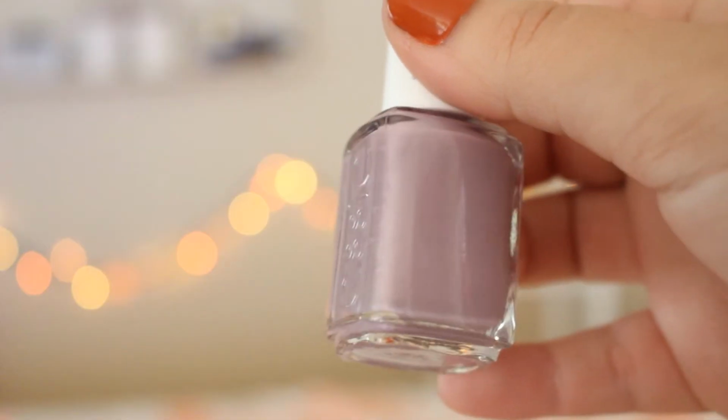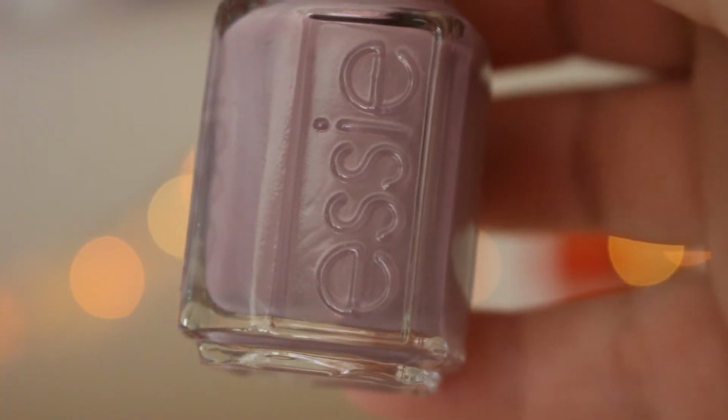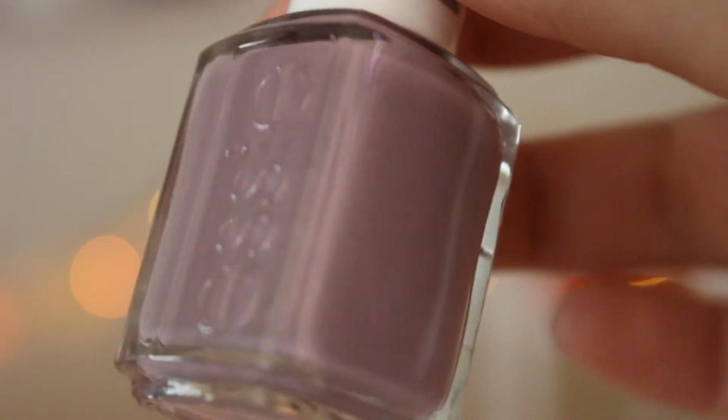So next I have purples and grays, and I only have 2 colors in this category because I'm not the biggest fan of purples and grays. They're really beautiful, I just don't know if they complement my skin tone that much. But the first color I have is Essie Warm and Toasty Turtleneck, which is just a light dusty purple. This again was one of my first nail polishes, and I used to wear this a lot and I loved it. Yeah, it's just a really staple fall color.